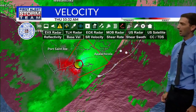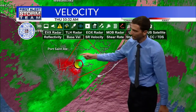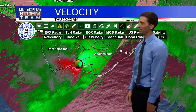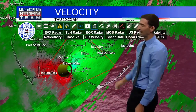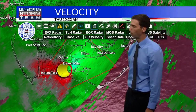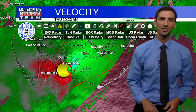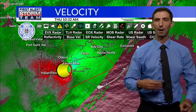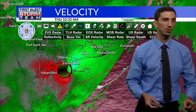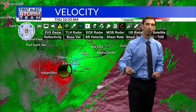That's typical when you're talking about feeder bands, but still significant rotation showing up here on our base velocities. That means that a tornado or waterspout, again, at this point is probable just to the south of 11 Mile on the way between Indian Pass and Apalachicola. So a probable waterspout or tornado offshore there near St. Vincent. You got any new information over there, Amelia? Maybe power outages or damage reports? Anything that we may be coming in to get some new information on this storm?